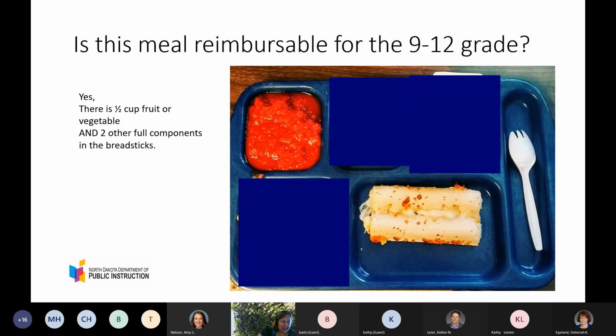And the last tray, we've seen this from kids that just want to grab and go really quickly. Usually that marinara sauce is in a dipping cup that they can leave the tray behind. But is this a reimbursable meal? There's not a lot there, but yes, it is because we have the half a cup of fruit or vegetable and two other full components in this breadstick.